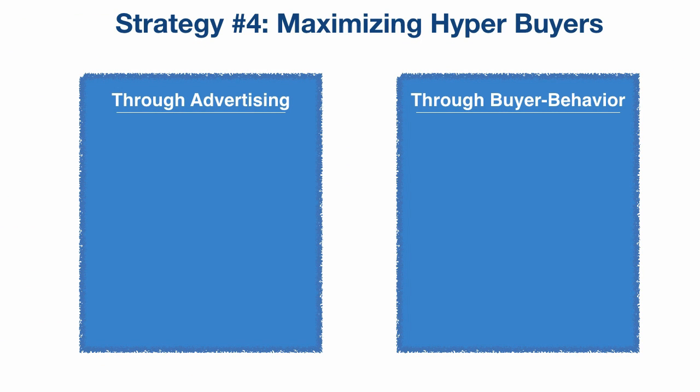And basically, there are 2 ways to do this. Okay. Number 1 is through advertising. And number 2 is through buyer behavior again. So a lot of what we do, actually, you look at buyer behavior, what people are actually doing, because it gives you a lot of tremendous insights into what they're like. It's almost like you're a fortune teller. You can say, okay, well, if they did this, they're probably going to do this next, right?